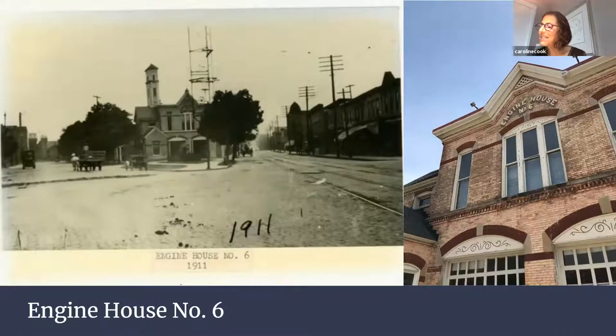Now, in the late 1960s and the early 1970s, this building itself, Engine House Number 6, was actually the City of Grand Rapids training company for firefighters. The new firefighters were assigned here for their first year, and this is where they spent their time. And that was a very new concept in training at that time, because prior to that, each new member was assigned to a fire company and received on-the-job training.